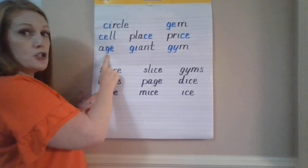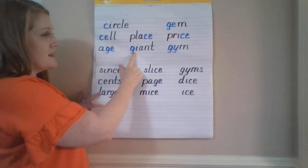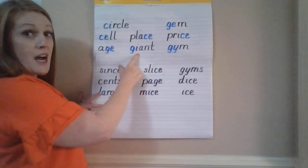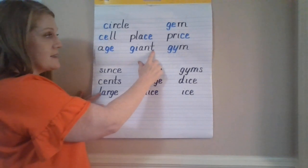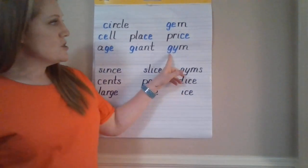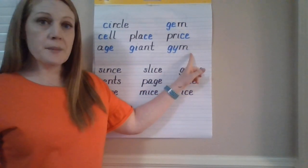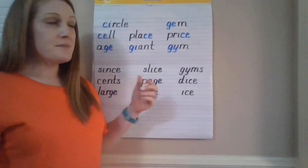Age. I, that's one syllable, giant, ant. Put those together. Giant. Gym. This is the kind of gym that you would go to for PE.